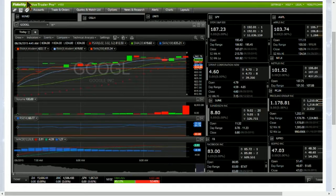But again, we want to watch out for a gap and trap, which is what happened yesterday. We gapped up open, and then the bears controlled the entire day. So we don't want to go bullish without, number one, tight stop losses, or without some kind of confirmation that we are going to see some strength.